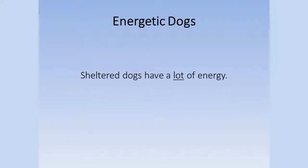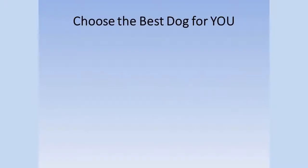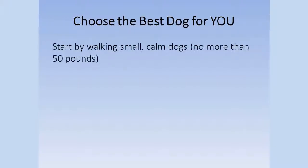Shelter dogs have a lot of energy and are very excited to go out and play. As a result, the dogs can sometimes be difficult to handle at the start of the walk. To ensure that you can safely handle the dog and protect yourself and other visitors to the shelter, we recommend you start volunteering by choosing calm dogs who weigh no more than 40 or 50 pounds. This is no guarantee that the dog will be easy to handle.